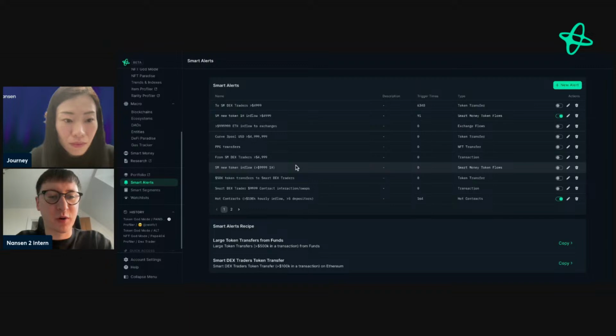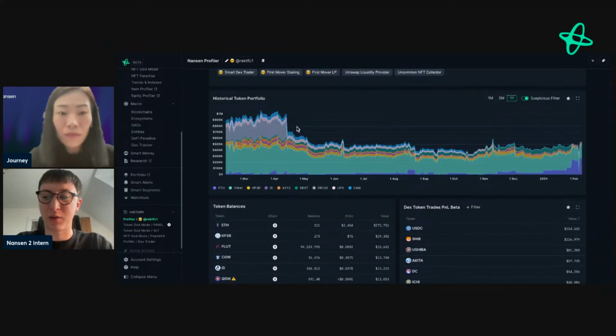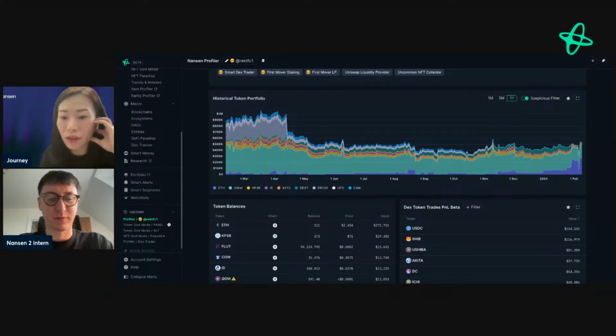And then a second question, Journey, is outside of Ethereum, which EVM chain or layer 2 has the most smart money label wallets? That's such a good question. Off the top of my head, I wish Darren's here, but I think it's Arbitrum.